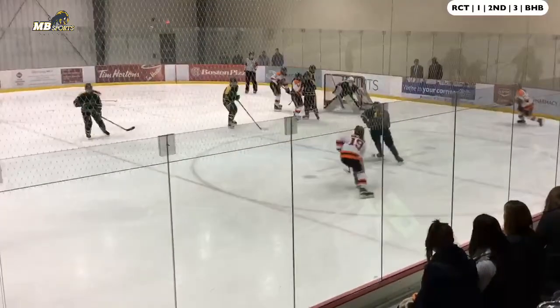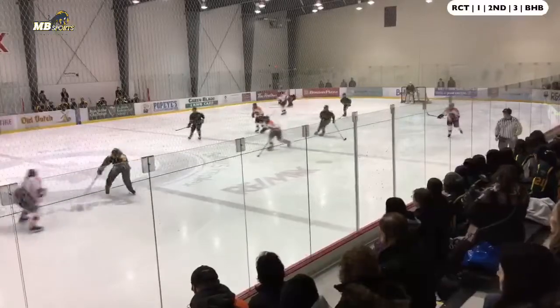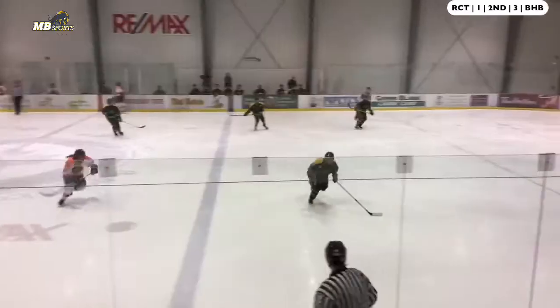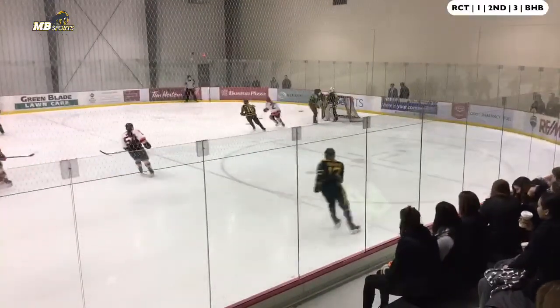Passes off to her point, and it's Culligan. Culligan steps into one, doesn't get much on it. Back to Shaylin Clark. Clark looking up ice. Clark smartly playing it off to the far side for Watt. Watt can't quite get there in time, and Bassett is back to collect the puck behind her own net.